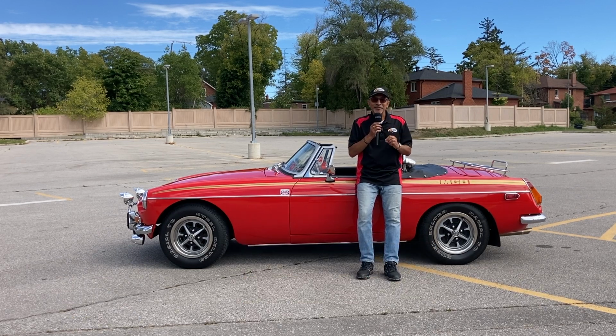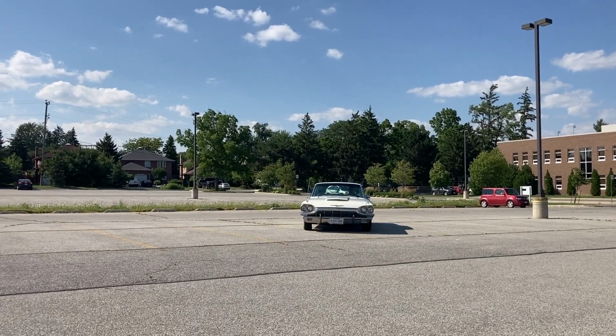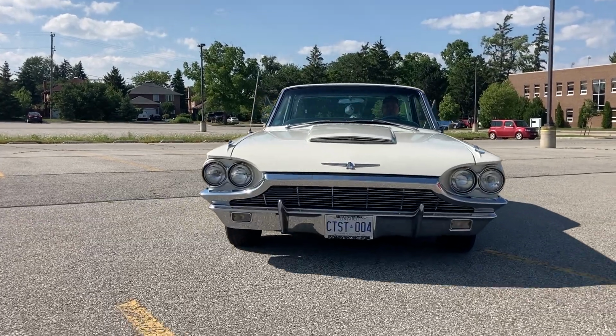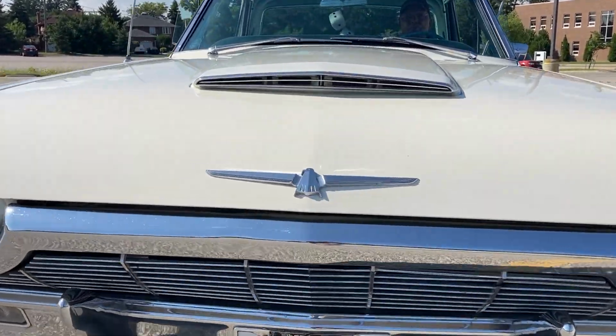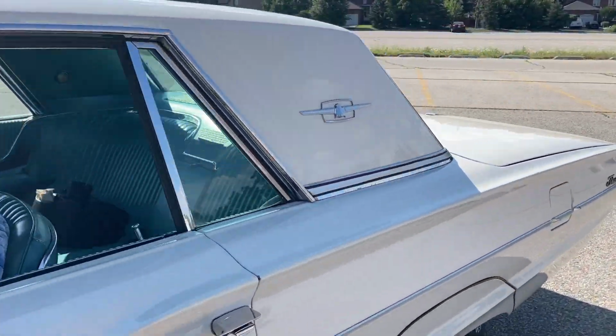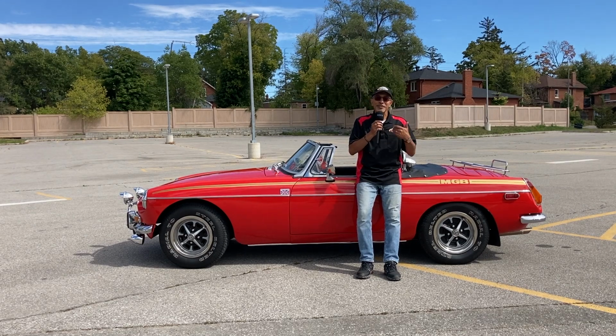Today, you're going to meet a gentleman. His name is Brian, and Brian has an absolutely gorgeous 65 Thunderbird. It's got a 393 horsepower engine in there. He's got Holley 4-barrel carbs. It's got factory air conditioning. The car originally hailed from California. It is all original and she's beautiful. So, without further ado, let's hop in, let's go for a drive, and let's check this out.